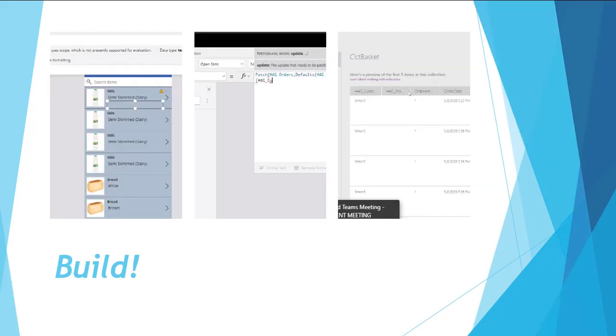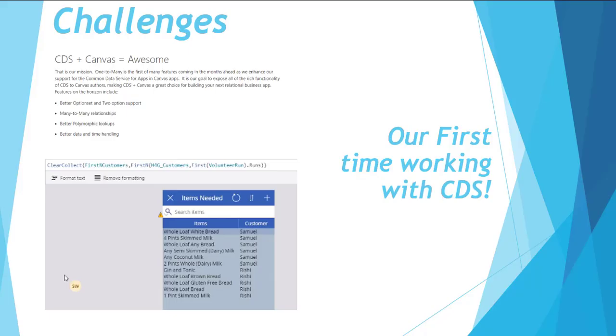We had some real challenges with this because it was one of the first times we were using CDS, and CDS with Canvas apps, it says here is awesome. It's also quite painful, but this was a real fun challenge for us to overcome.